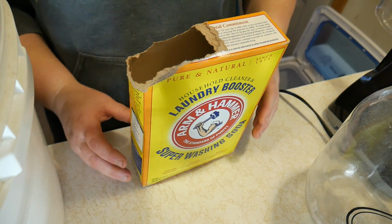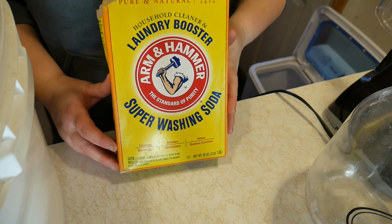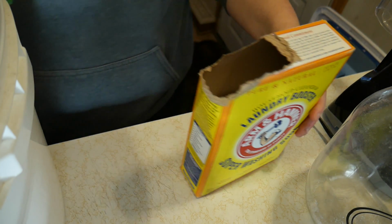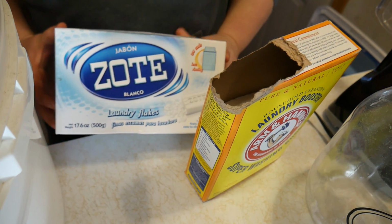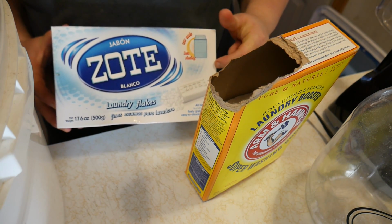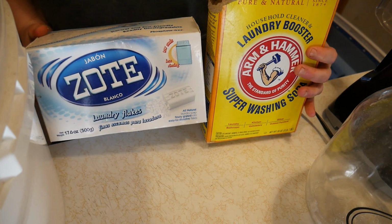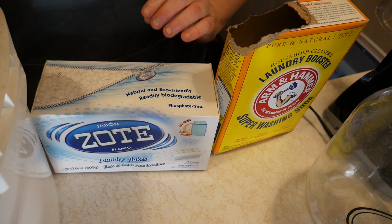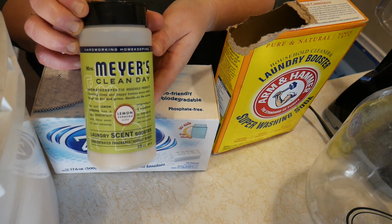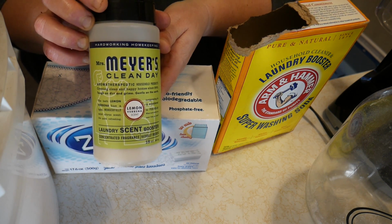Sometimes I use borax, but I don't have borax, and you really don't need borax. We take 1 box of the super washing soda and 1 box of the Zote soap, or 1 bar of Zote soap. Now this Zote soap is already shredded. I get it at Walmart. We're going to combine the two in a food processor, and then we're going to add some of these scent crystals from Mrs. Meyer's. And in a matter of 5 minutes, I will have enough laundry powder to last me at least a couple months.